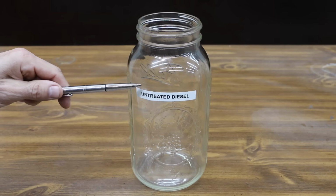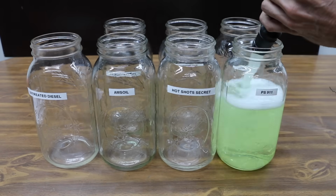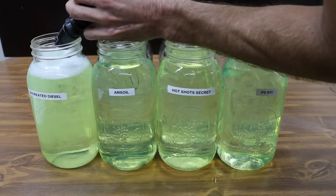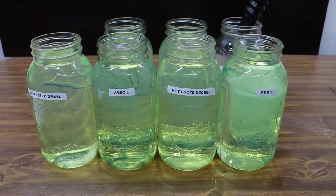In the first test, I'll be filling 7 half-gallon jars with diesel fuel and treating 6 of the 7 with the various additives. We'll be placing each of these in a freezer that's set to 20 below 0 Fahrenheit, and then we'll come back in 24 hours to see if any of the fuels have turned into a gel.